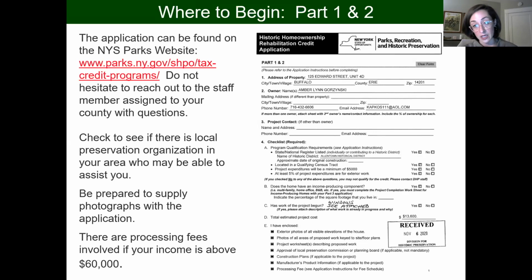So is the building listed in the registers? Is it located in a qualifying census tract? Are you spending at least $5,000? Is at least 5% of that project expenditure on the exterior? Does your home have an income producing component? Has the work started? So we'll go through all those questions. The processing fee for parts 1 and 2, as I mentioned earlier, is always $25 unless you meet the income qualification of your adjusted gross income being below $60,000.